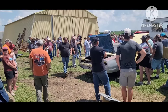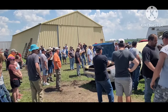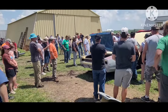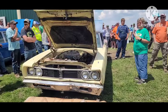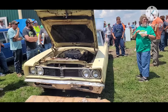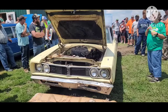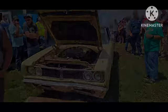We got a 1968 Dodge Coronet convertible. It's got a 400 engine out of a '72, automatic transmission that does run, showing 98,000 miles. Got a title, got keys, it runs right there, convertible. $14,250, now $14,750, $15,000. Anybody else? I sold it, $14,750, put that on number 253.